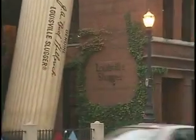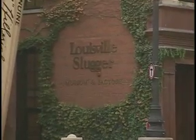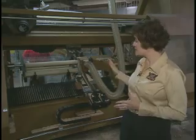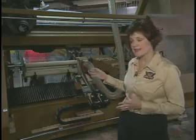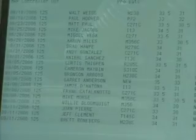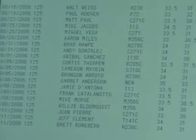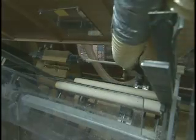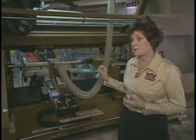The company's museum and factory executive director, Ann Jewell, explains. This is the computer numeric control machine, and this is where all of the pro bats are made. About 2,000 different pro bat models are programmed into the hard drive of this machine, and any difference between the specifications for a bat and the actual bat produced will be less than the thickness of 2 sheets of paper.